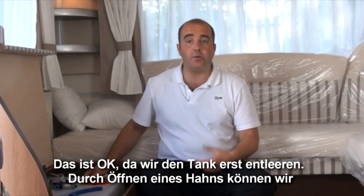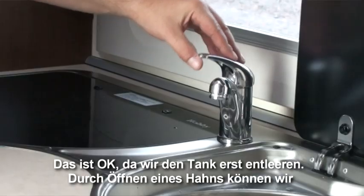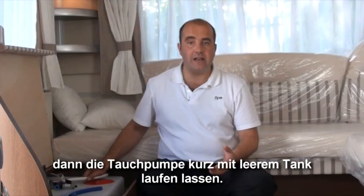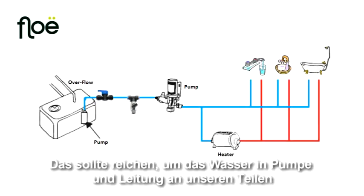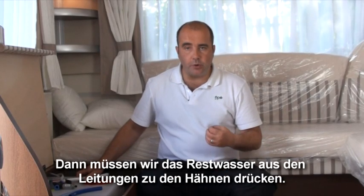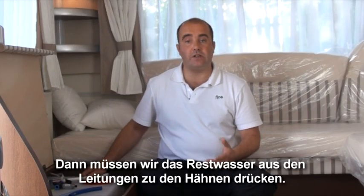But that's okay, because we will drain the tank first, and then by opening a tap we can run the submersible pump on an empty tank for a few moments, and this should be enough to push whatever water is in the pump and the pipe past our components. It's then our job to push the remaining water out of the pipes to the taps.